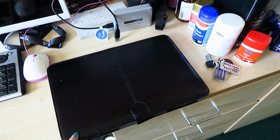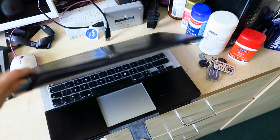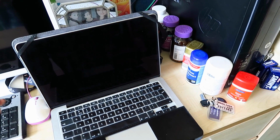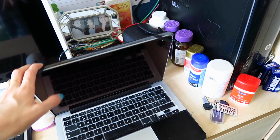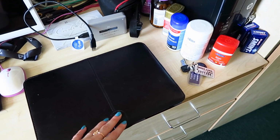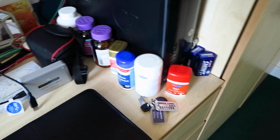And I feel like a lot of people would hate the fact that I have this case on my MacBook, but the thing is, without this case my MacBook would be destroyed by now, because I use this thing all the time, everywhere, and this case actually gives it so much protection, otherwise it would be scratched and whatnot. I actually love this case so much. And down here I have some supplements and my keys.